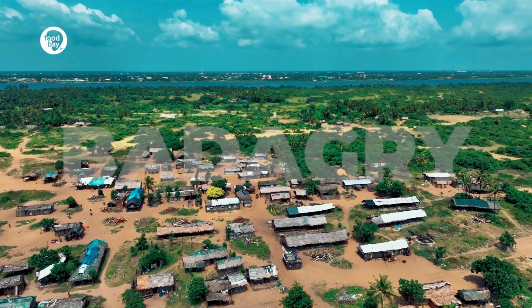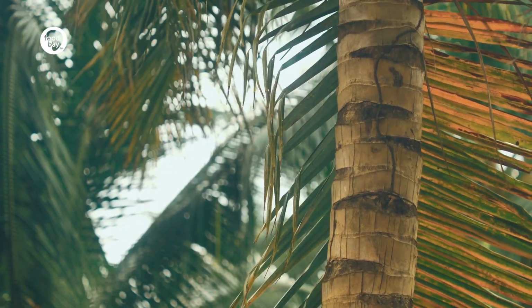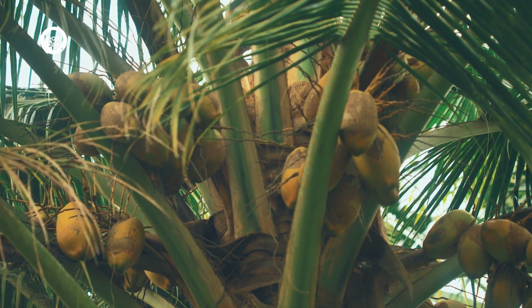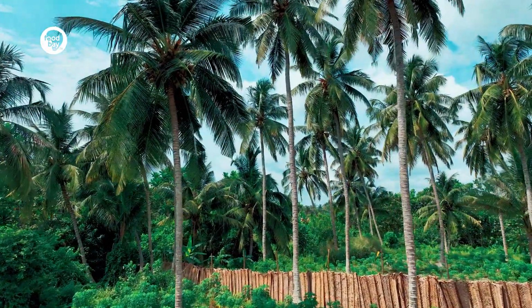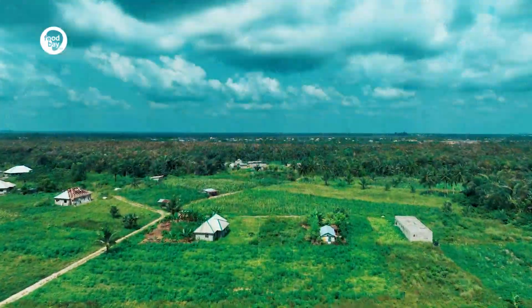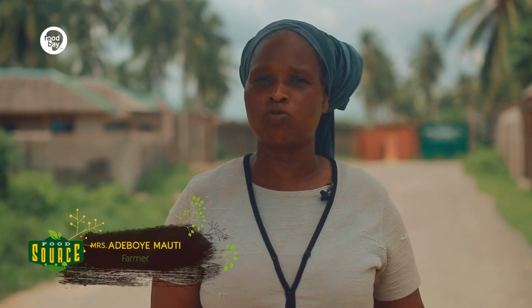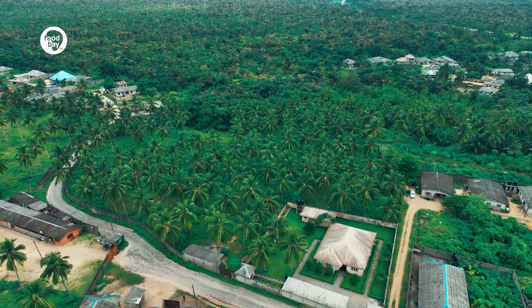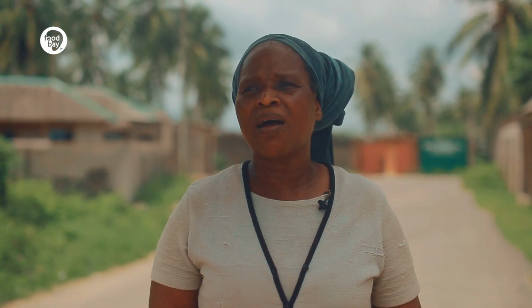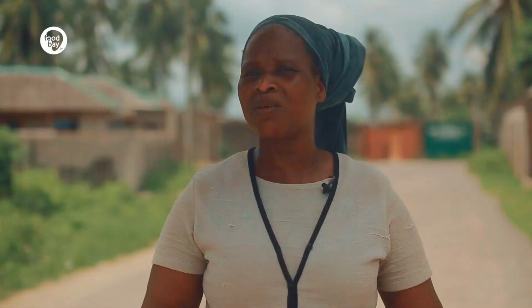Badagry, the old coastal town in southwest Nigeria. Beyond the commerce and the huge coconut industry, coconuts are also an integral part of the people's lives. In a compound, you must see a coconut or two coconut trees. We have coconut plantations in this place. We are into farming, even vegetable farming, everything. We are farmers in this place.